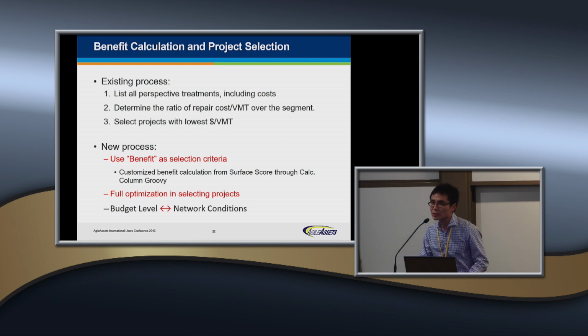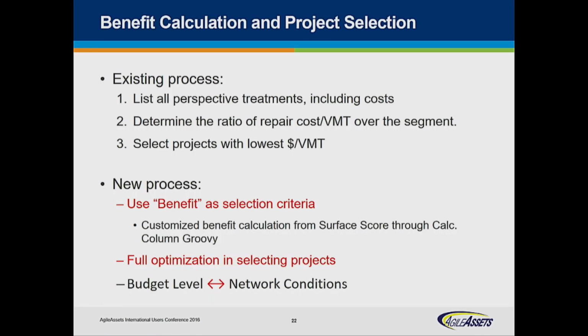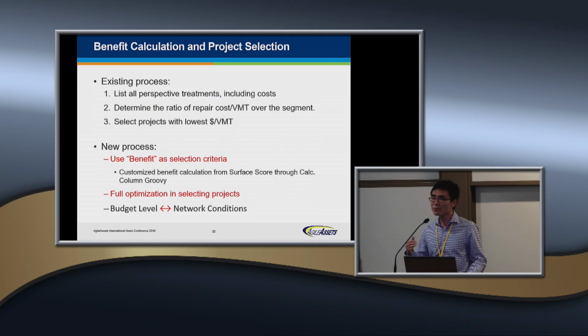The next highlight I want to touch on is the benefit calculation and the project selection. As Mike has mentioned, in the existing process, we list all the prospective treatments, we calculate their costs, and then we determine the ratio of the cost and the VMT, list them in descending order, and we pick the project with the lowest dollar per VMT. If you think about it, this is not a performance-based project selection process. It implies that all treatments will bring your segments back to perfect condition, and then they will deteriorate at the same rate. But we know that's just not true.